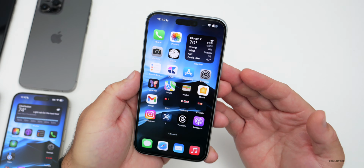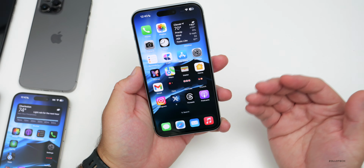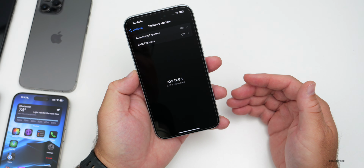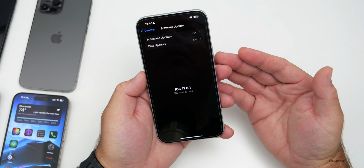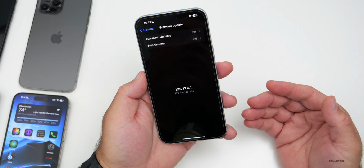Now, there's a couple different methods to install an update, and many people ask me which method is best. Over the air, meaning going to Settings, going to General, and then Software Update, or should you install from a computer? Typically over the air is 100% fine. I do that all the time without issue.